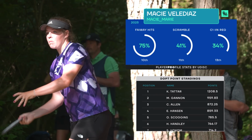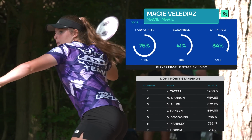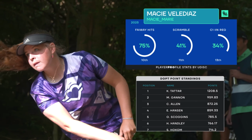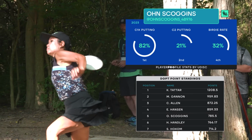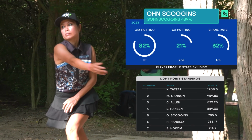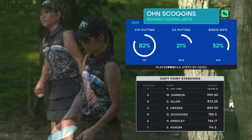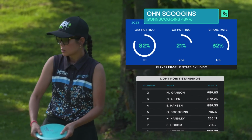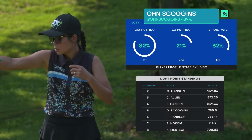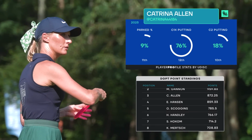She's hitting the fairway 75% of the time this season, scrambling 41% of the time, and landing inside the circle 34% of the time. And she is on the rise. Scoggins. First place in Circle 1X putting, no one's surprised. Second place in Circle 2 putting, 21% of her Circle 2 putts. Unreal. Also birdieing 32% of the holes she plays.